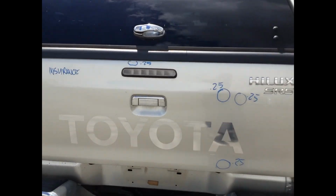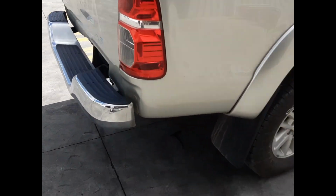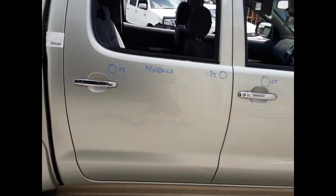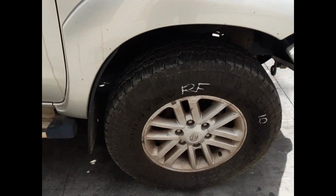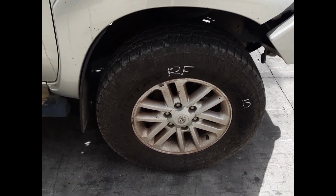Tailgate has 3 small dents, aftermarket Hayman Reese towbar supplied with all bolts, brackets and loom, right hand tail light, right rear 17-inch factory alloy mag with a good tyre, right rear door has 2 small dents, right front door has 4 small dents, right guard has 1 large dent, factory fitted snorkel, right hand power door mirror, and a right front 17-inch factory alloy mag with a good tyre.